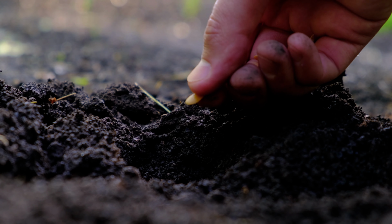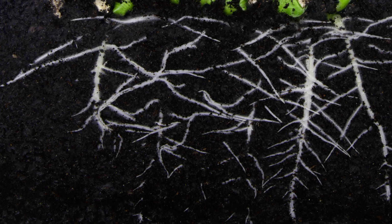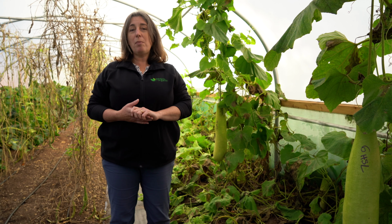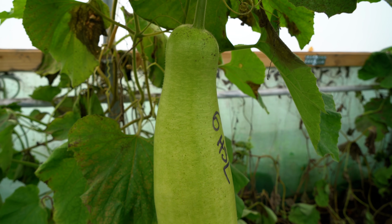We grow seed on site here to maintain the collection, and we also have a network of about 170 seed guardians who help us look after our collection. And we've got some less usual UK traditional crops that we have as part of the Heritage Seed Library. One of these is this magnificent doodhi.